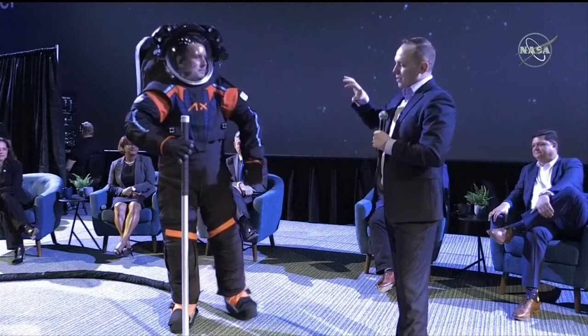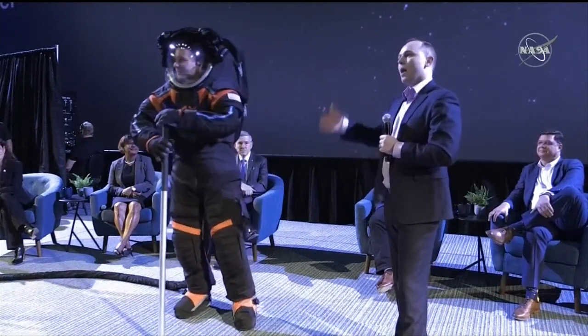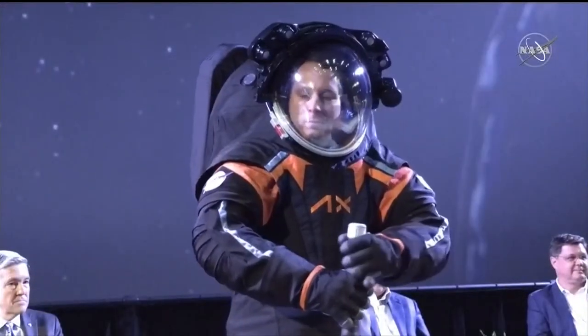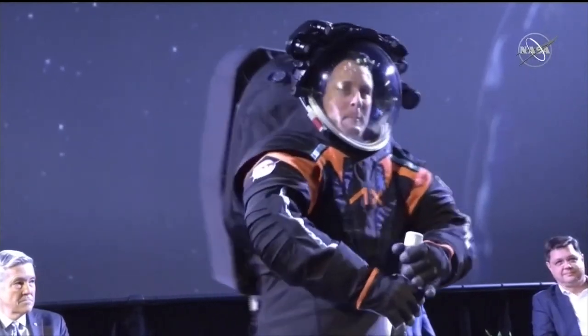One of the differences between this suit and the suit that will be on the moon is that the moon suit will mostly be white. So we'll replace all the black with white. And that's really for thermal reasons, so I didn't want anybody to get that mixed up. But other than that, I think this is just a fantastic, fantastic looking suit.